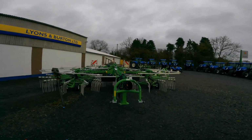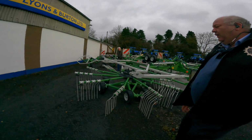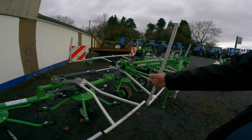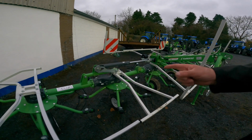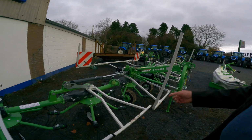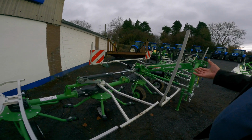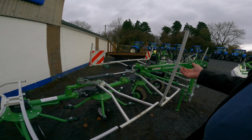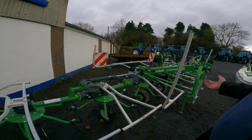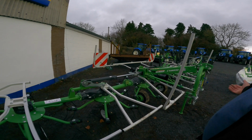Basically the pedals then, this is a 6-rotor one here. Their latest one now is an 8-rotor. We're waiting for that to come in. We used to have them with wider rotors, and we started to bring them in with the last couple of years with the narrower rotors. They're doing a way better job in turning the grass and leaving it out smooth. Even if you turn it 3-4 times, it doesn't lump it. Some of the pedals with the wider rotors have a habit of lumping grass.